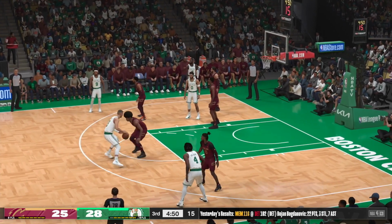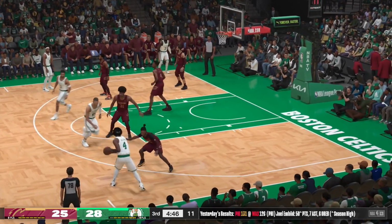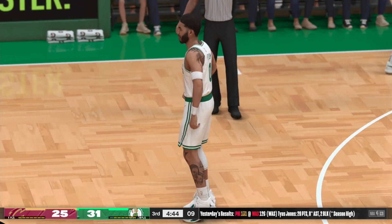Now here's Porzingis. 10 points for him. Back to Holiday. The pass to Tatum. There's the three. Oh, my! He'll go to the line with a chance for a four-point play. That one on Mobley.